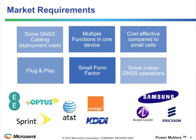This is the feedback and the market requirements, based on the types of deployments that we've made and the hurdles that operators were facing. We had a lot of interactions over the years. As you know, Microsemi is the leader in timing and synchronization, especially 1588 products. We're definitely the worldwide leader. So we had a lot of interactions with not only operators, but also small cell and equipment manufacturers, and we got a set of requirements from the industry.